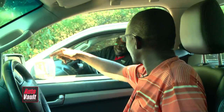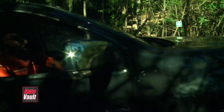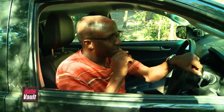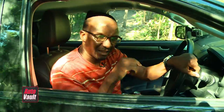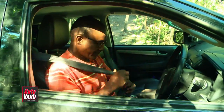We are going down to an even tougher course, and let's see if Trevor can beat Mike. Guys, this is it. The block and tackle. This is a level 5 incline. It's the toughest hill in this park. I'm going to take it on. Do you think I'll make it? I know I will. Let's go.